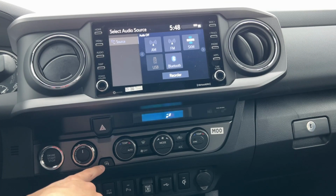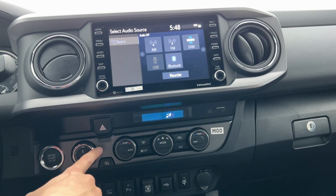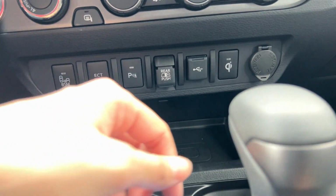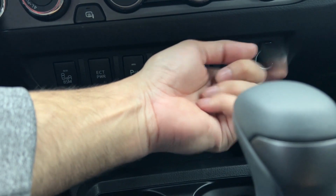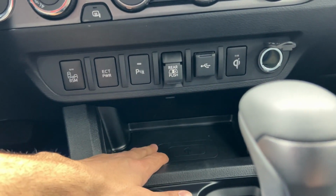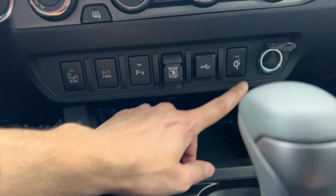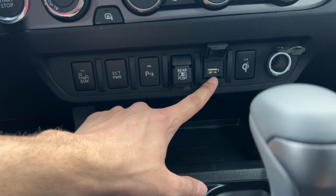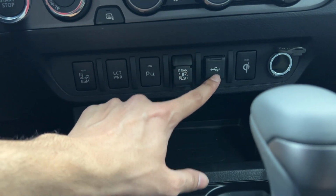Very good. This is your rear window defogger, and then over here is your knob to control 2-wheel drive, 4-wheel drive low, and 4-wheel drive high. And then down here, guys, you have a cigarette lighter style power outlet over there, Qi wireless charger button. This is your pad. You control it via this button. This is your USB-A port. I was hoping that would be a USB-C, but it is USB-A.